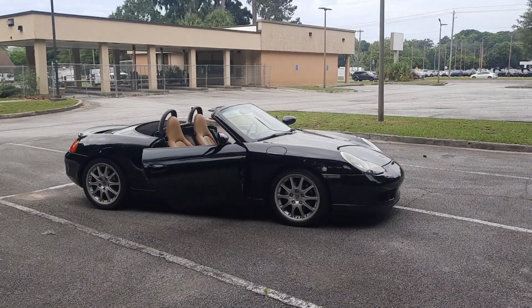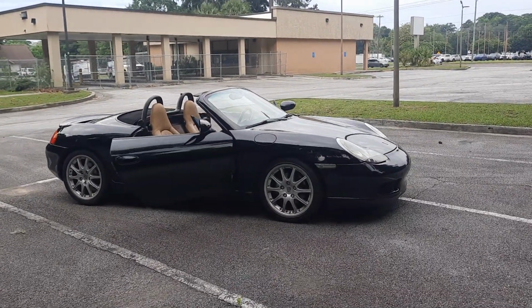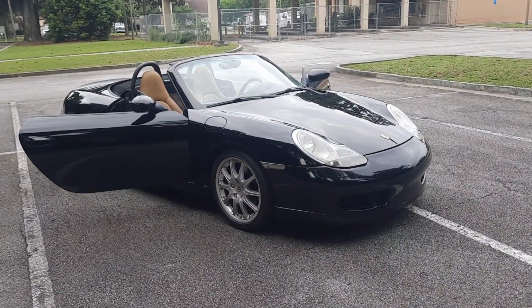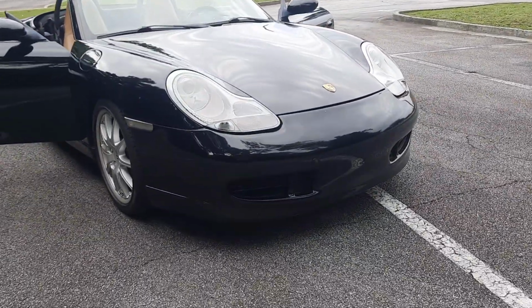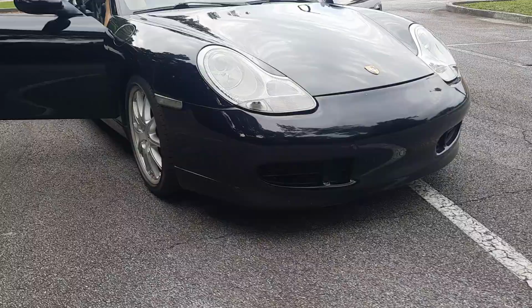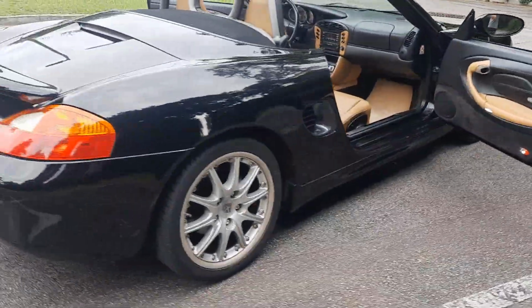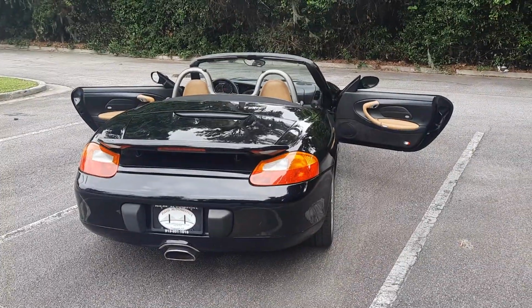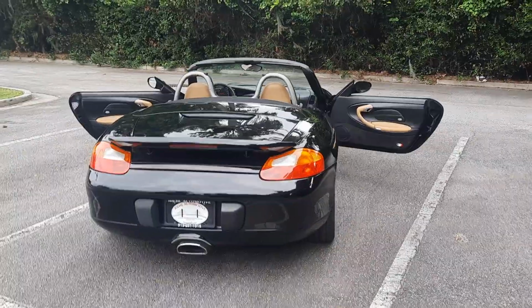So this car was born, it still is, a XAA Aero Cup Boxster, which I honestly didn't know existed, but they do. So what you get is a different front bumper. You get the rocker flares, and then you get this fixed spoiler. This is all factory stuff. Yeah, I didn't know they existed either, so that kind of makes two of us.